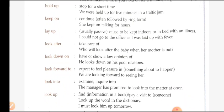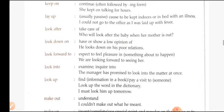Look after, take care of. Who will look after the baby when her mother is out? Look down on, have or show a low opinion of. He looks down on his poor relations. Look forward to, expect to feel pleasure in something about to happen. We are looking forward to seeing her. Look into, examine, inquire into.